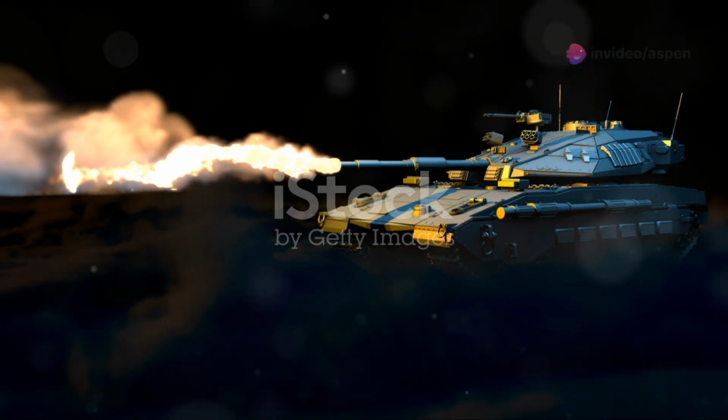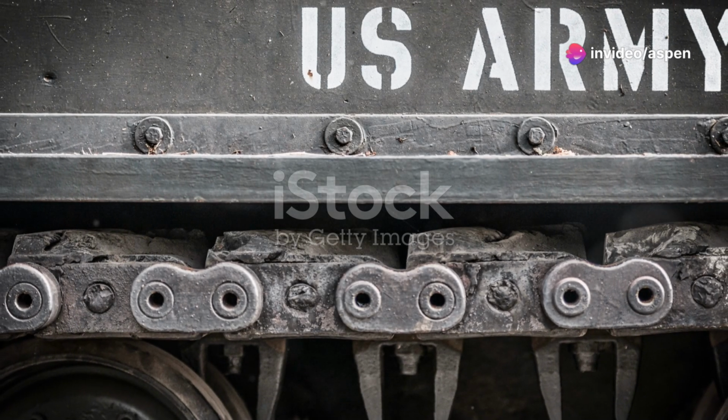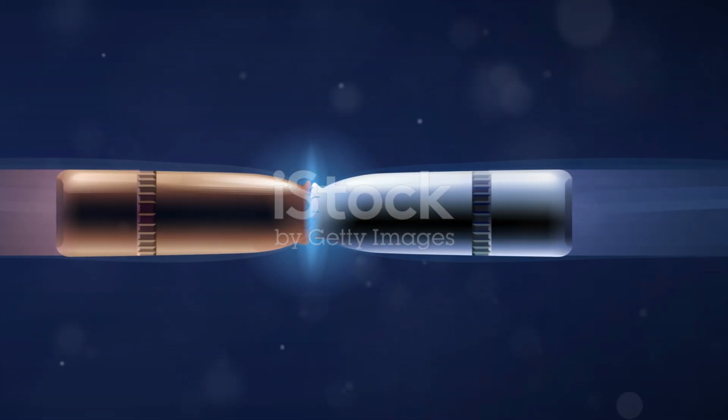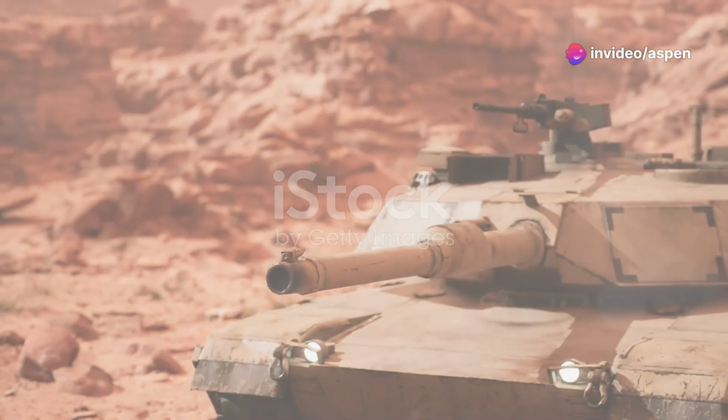Additionally, reactive armor is often effective for only a single hit in a particular location. After detonation, the armor in that spot is compromised. Multiple hits in the same spot can overwhelm its protective capabilities. This vulnerability requires continuous innovation and adaptation in armor technology.